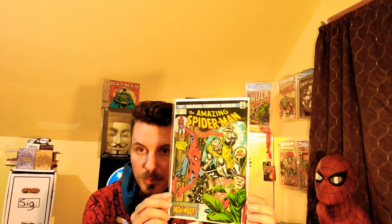Here's a first appearance of Man-Wolf in Amazing Spider-Man #124. Another book I'm specking on. I've been specking on this book. This is like my third raw copy.